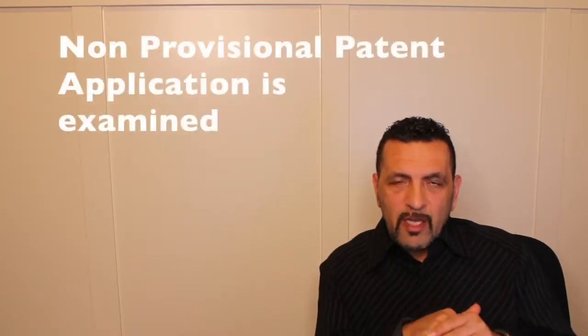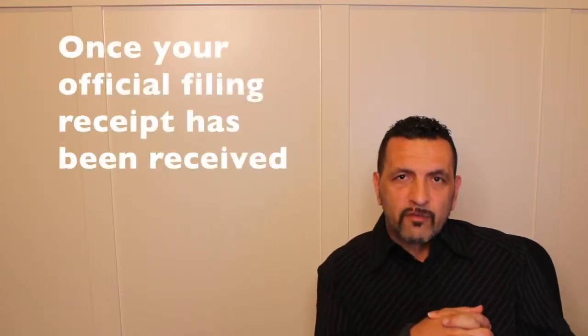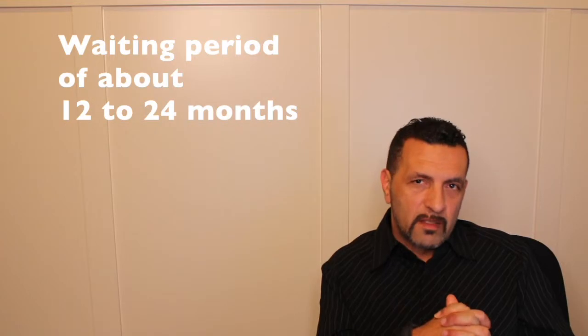Now remember, a non-provisional patent application actually gets examined. So it goes through this initial review process to see if everything is complete, so that it can be passed on to patent examiners in order to have your patent application examined. Once you have the official filing receipt, you can then expect a waiting period of about 12 months to 24 months before the Patent Office picks up the application and examines it.